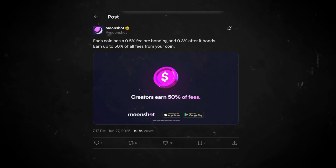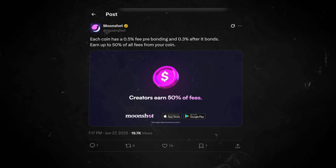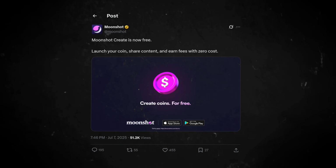Now, originally, tokens launched on Moonshot Create that hadn't bonded yet were subject to a 0.5% fee, which was reduced to 0.3% after bonding. However, less than 2 weeks after Moonshot Create was launched, the app announced that token launches on the platform are now free, but creators can earn 50% of the trading fees.